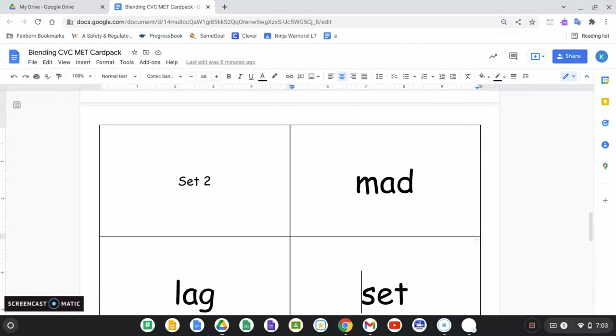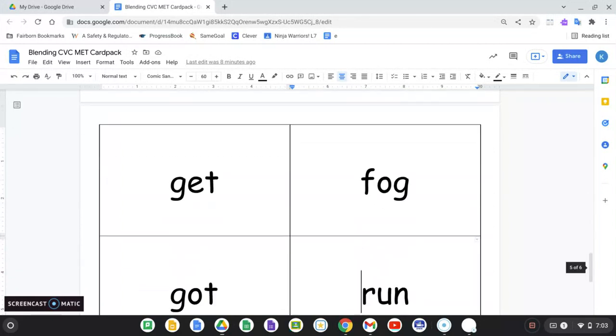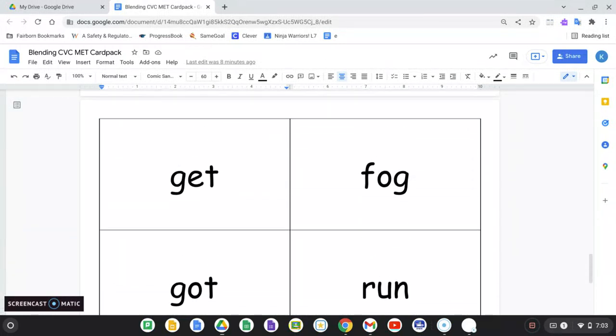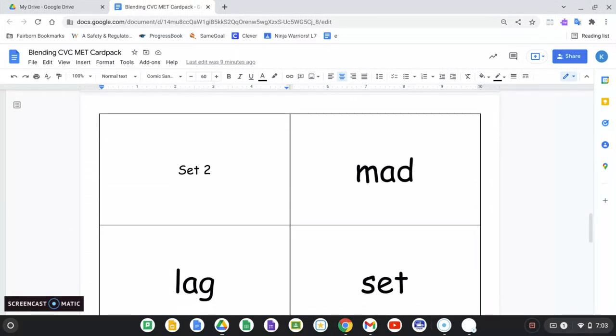Who knows what set means? It has, I think, 72 meanings. That's confusing for our struggling readers. So of course set is in there. Get, another commonly confused word. Got. Run is a verb, hug is a verb. So these are a little more abstract, pushing for that generalization piece.